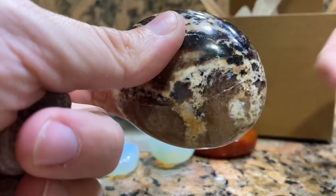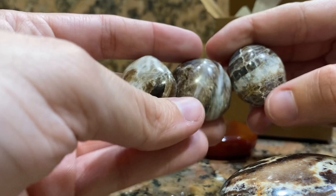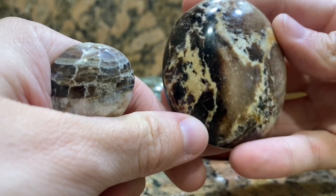Next, I got a huge palm stone of whatever this crystal is. I am always blanking every time I film, and then when I edit, I remember the names. But I got three of these pieces of the small ones, and then a big tumbled stone. This one was $6. It's so gorgeous. I just love the coloring. I caught some of this last time as well, but it's so pretty.